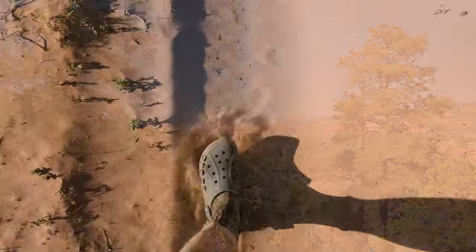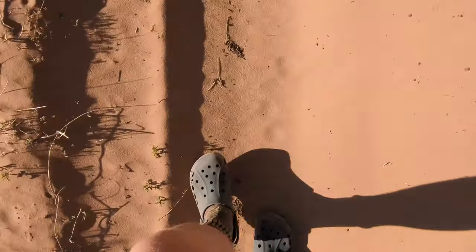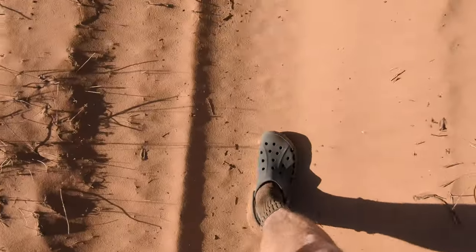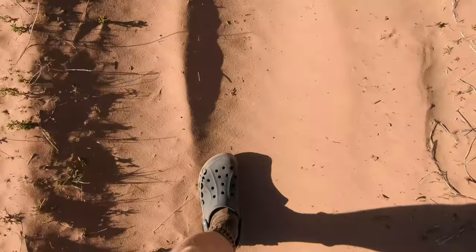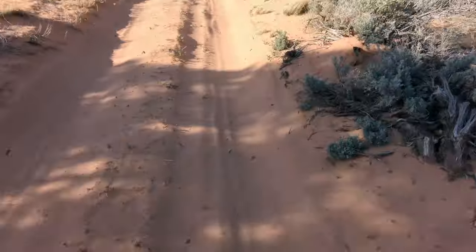Back to walking in Crocs. Crocs with socks, no less. For going through this deep sand, actually I prefer them. Much lighter than the heavy boots.